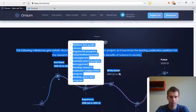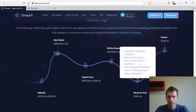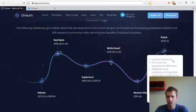And lastly, I want to talk about the roadmap, which I'm not really a huge fan of because it's very long. It will take them up to 2019 Q4 to release the first fully functional Orvium platform, which is going to be quite a long road to go, and it's a bit stretched. Right now, this is the token generation event in Q2, Q3, and the launch of Orvium 1.0 will be in 2020 Q1.